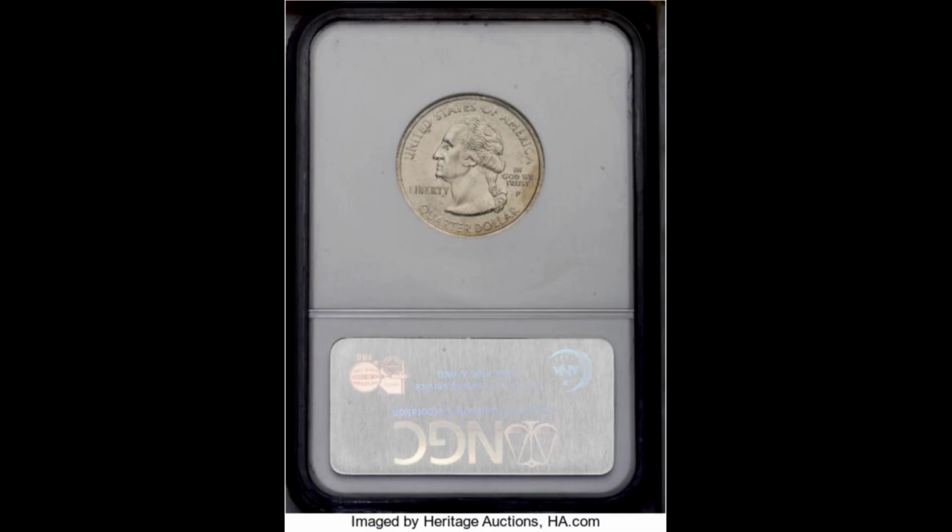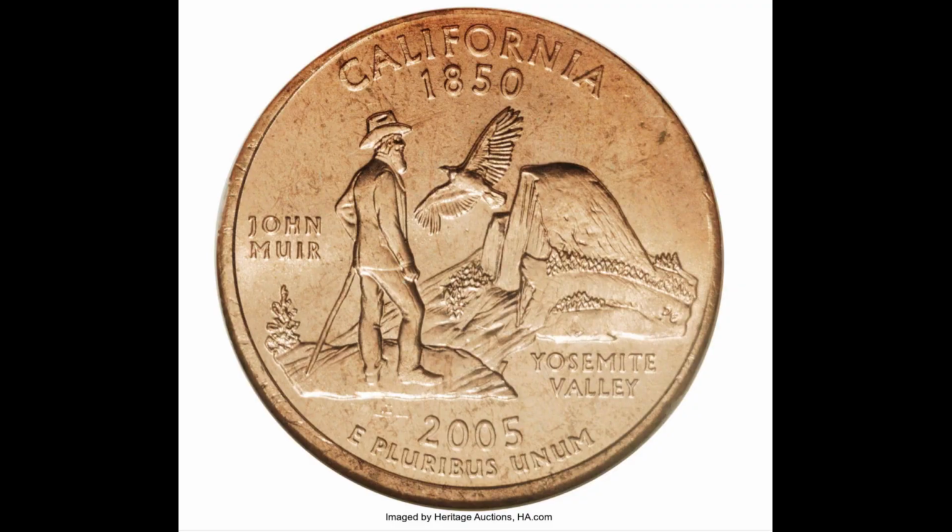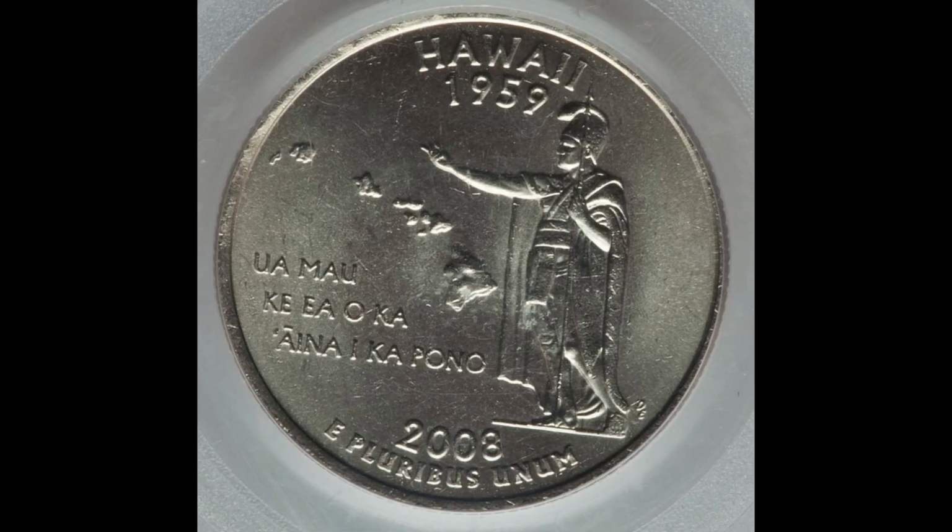Our penultimate coin in today's list of modern state error coins is this 2005 Philadelphia minted California quarter. This quarter is missing its clad layer and has a reddish tint from the exposed copper. It weighed in at 4.7 grams, a little less than the 5.67 grams it should weigh. But the difference in that weight was just enough of an error for this Golden State quarter to sell for $1,265.